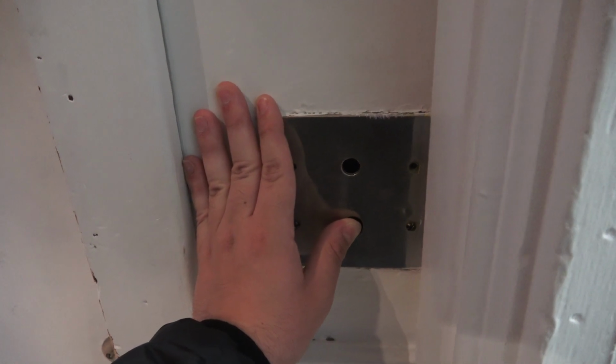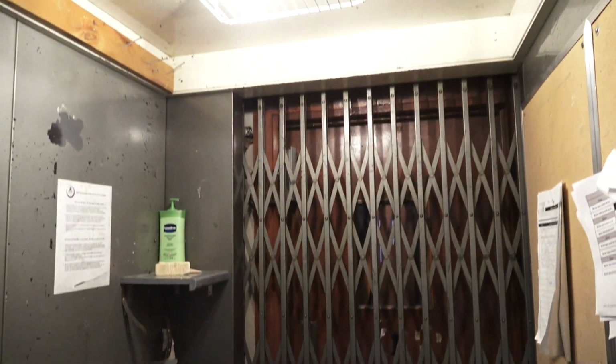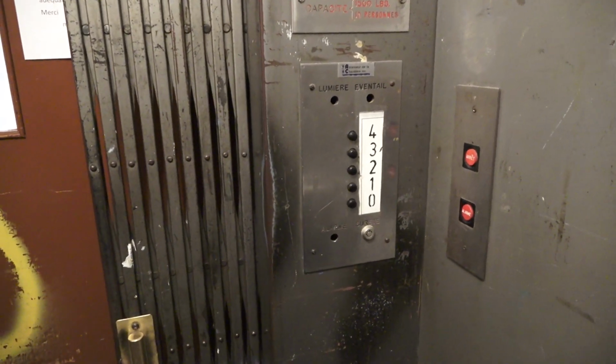And here it is. Oh wow, look at this. It's a Drolet. Wow. Oh my gosh, this is awesome. This is so cool. Gotta get a few stills of it before we do anything, but look at this. This is amazing.